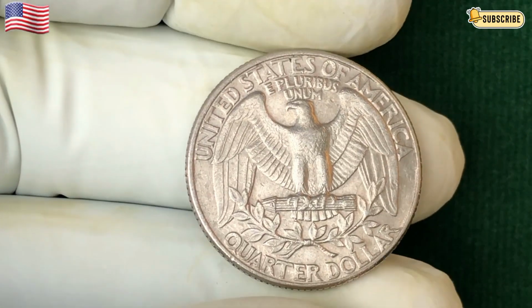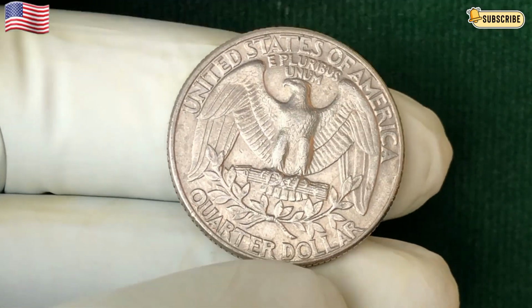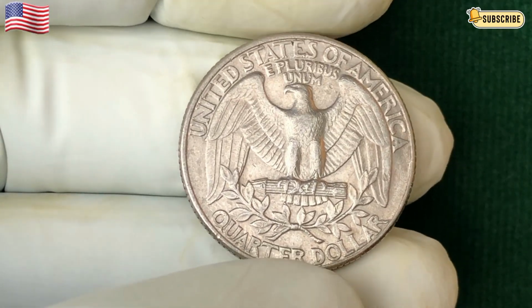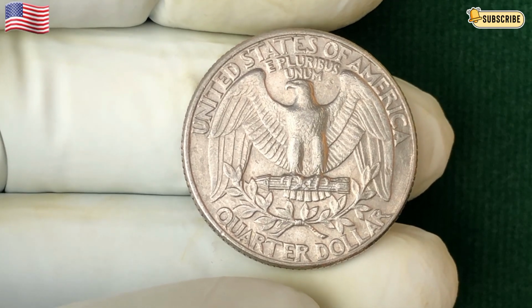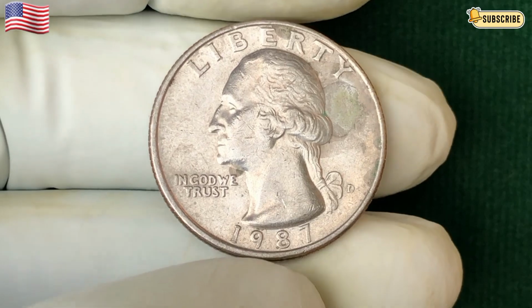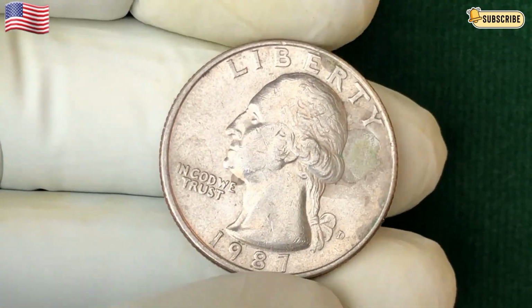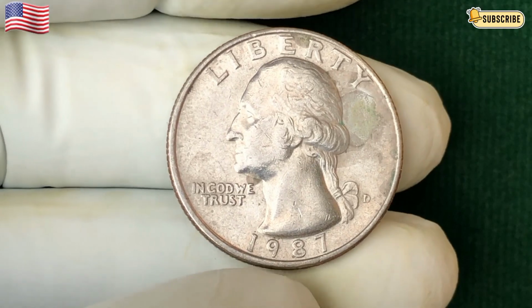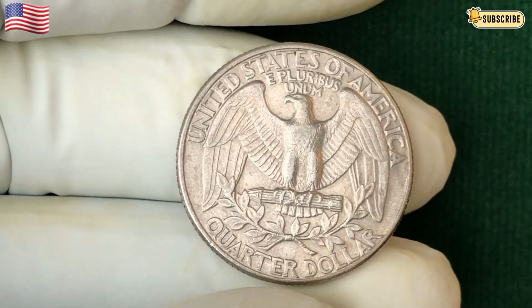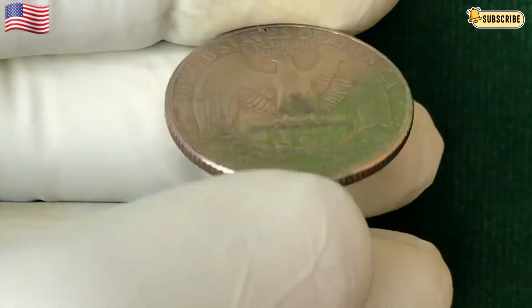In conclusion, the 1987 quarter dollar is more than just a piece of currency, it's a valuable collectible that could be worth a lot more than its face value. Whether it's the excellent condition, a minting error, or just the rarity of a well-preserved coin, there are many reasons why this coin is in high demand among collectors. So keep an eye out for those 1987 quarters, and who knows, you might just find a hidden gem worth $41,000.